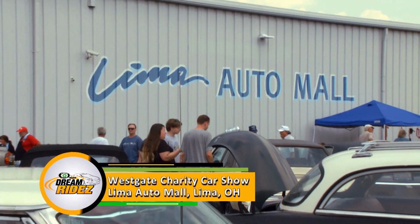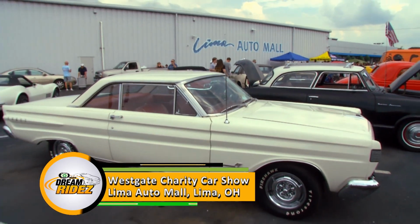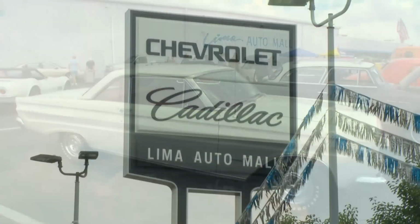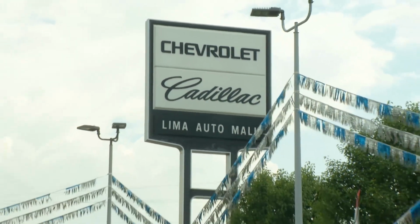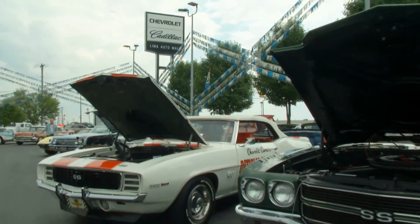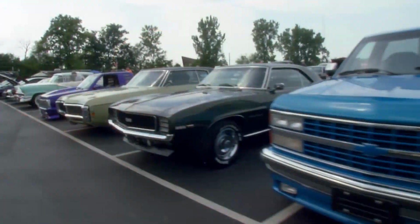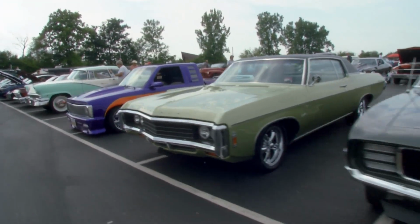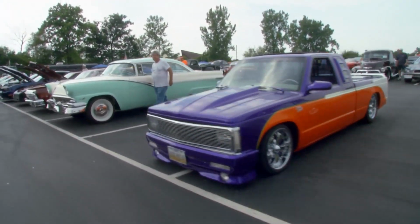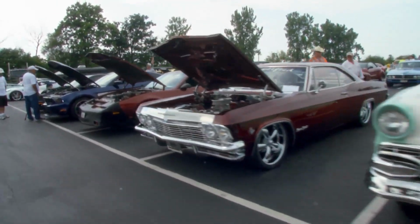As we continue to look at a few more fabulous rides from the Westgate Charity Car Show, we find out more about the event from one of its organizers. This is the 8th annual. We started at Lima Senior for band outfits for the kids, and then we moved to the mall, and then we went to Westgate, and we outgrew it, so Mr. McLean and Mr. Timmermeister gave us this venue here for the car show.